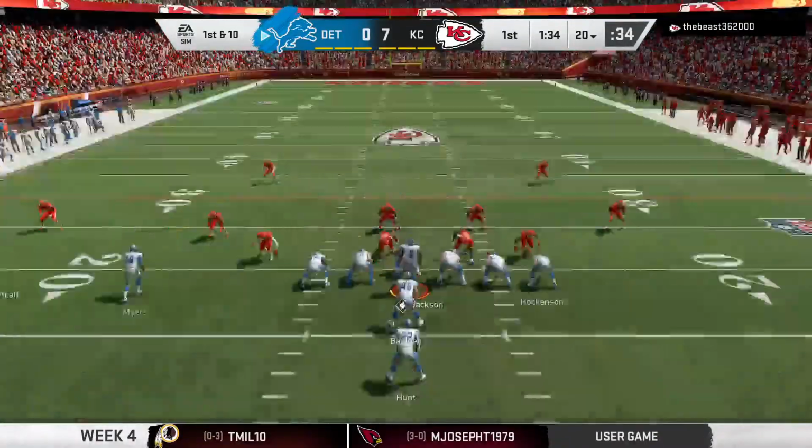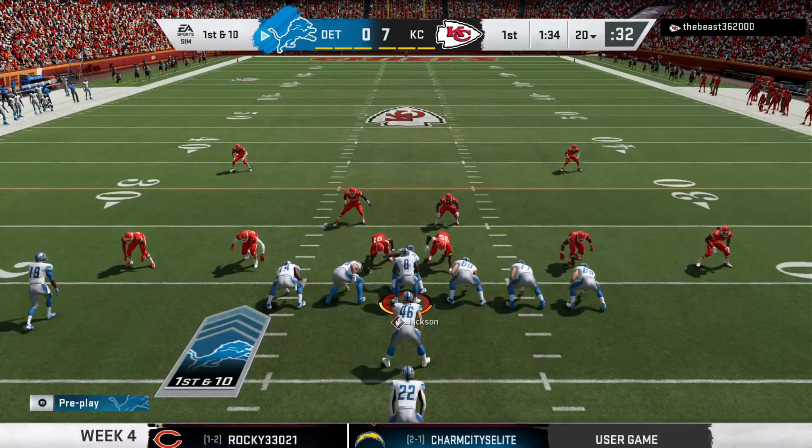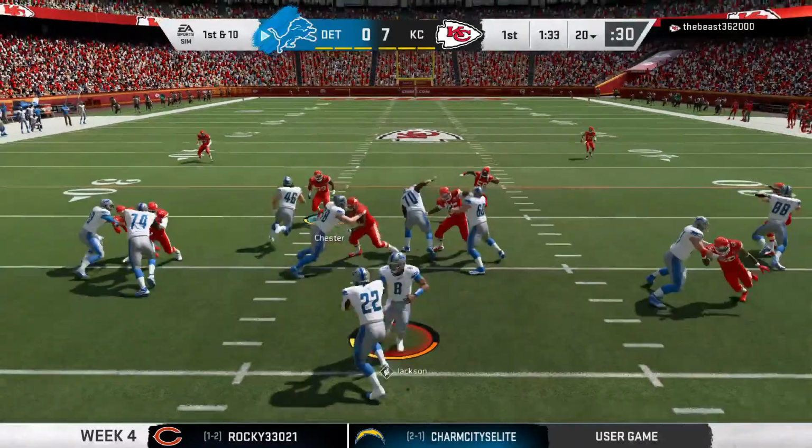The Lions offense ready to kick off their next drive. And it's been a miserable start for them offensively. Obviously, 2 drives, 2 interceptions.